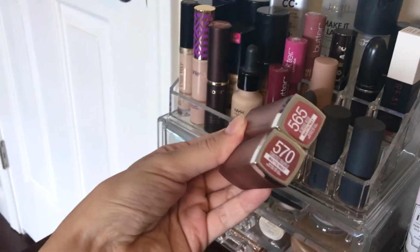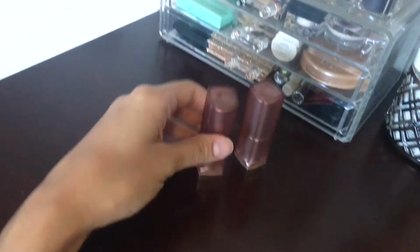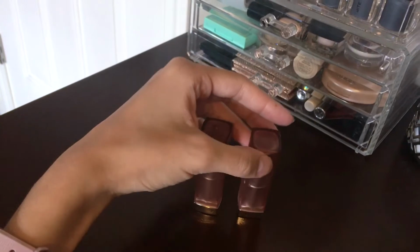Got a couple of Maybelline lipsticks here. These are matte finish lipsticks. I think this is part of their Inti-Matte Nudes collection. I have the shade Toasted Truffle and the shade Almond Rose.